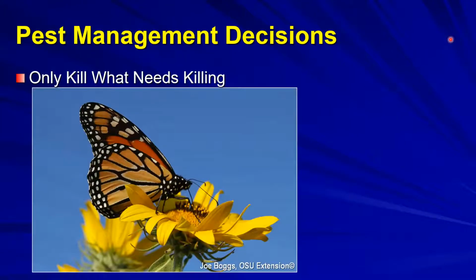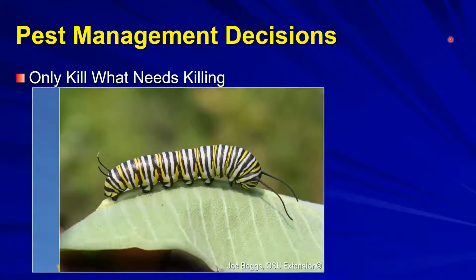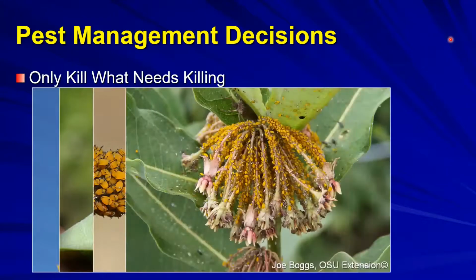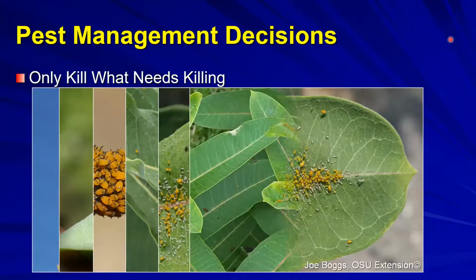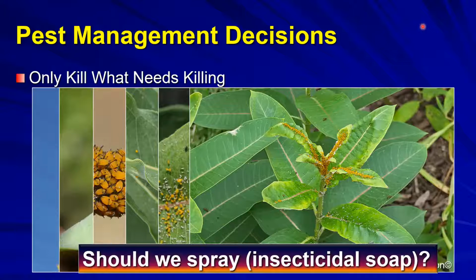Here we have what we would love to see, monarchs, right? And the caterpillars, we want the food to be good for the caterpillars. Then along comes oleander aphid, a non-native to boot. Just covers the plant, makes it look horrid, and sometimes even stunts it. Well, should we spray? Well, of course, you wouldn't want to use an insecticide, but insecticidal soap will kill these. What's everybody think? I wish we were live so I could see a show of hands.